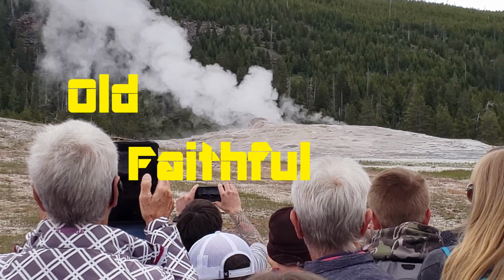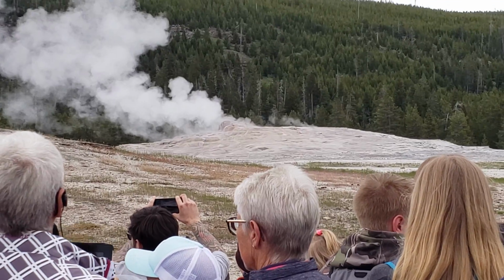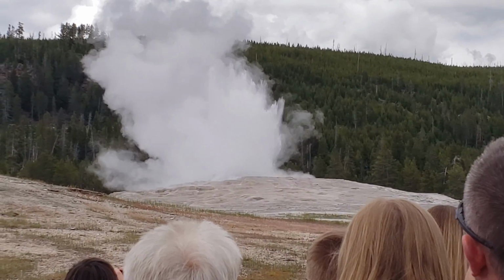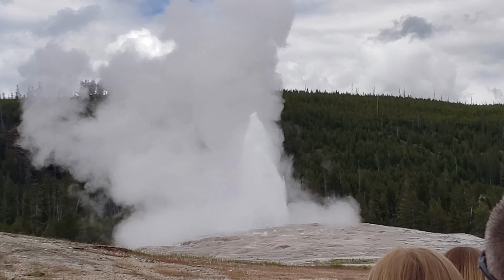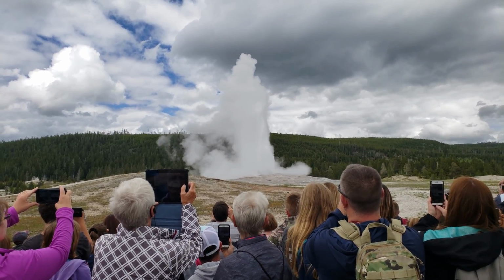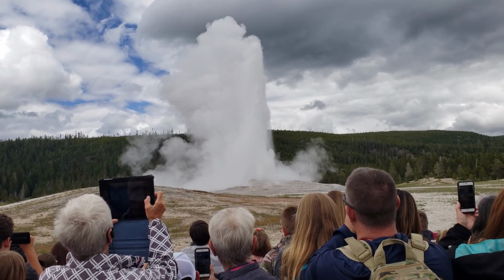It's bubbling, it's bubbling. Waiting for Old Faithful to be faithful. It's getting started. Look at it. It's going higher than the smoke. Leah, are you watching?